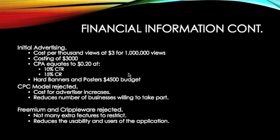Freemium and crippleware models were considered but ultimately rejected. The reason for this is that there are not many features to restrict. Putting restrictions on the few functions that the application initially has will get in the way of the application's primary function and prove to be degenerative to income generation. Initial advertising for the application will be primarily online advertising through banner ads on websites based at $3 per million views, equating to approximately 20 cents per customer acquisition for our company.